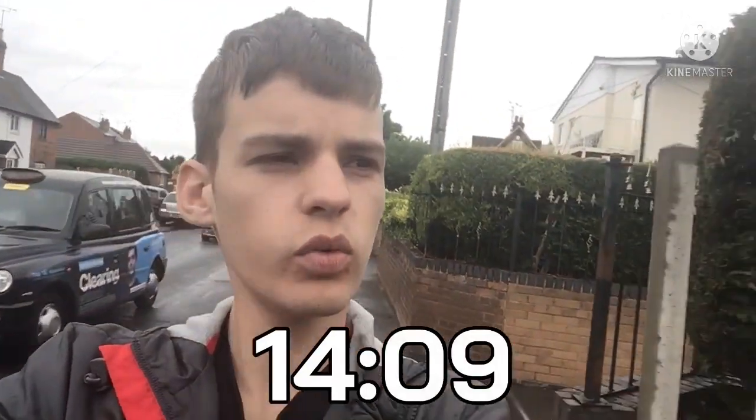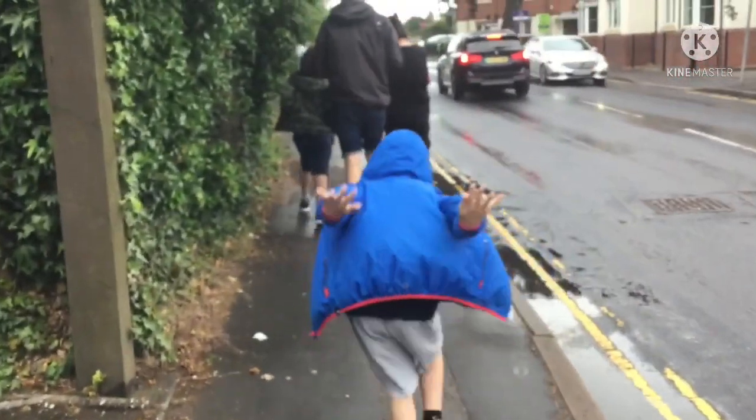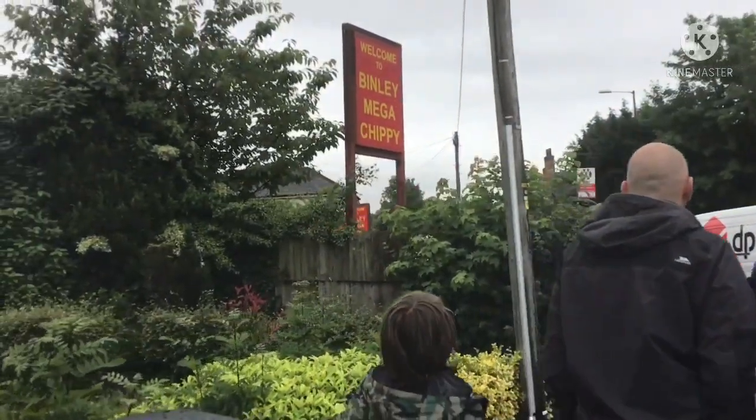So it looks like we just found ourselves near a housing estate just outside the Binley Mega Chippy. The Chippy is just right near the busy road because there was no space for us to park, so we just parked our car there. So it's not going to be that much of a long walk to the Chippy, and that's literally our dinner for today because we didn't have any from home or get a Mackie D's. Okay. Here it is, Binley Mega Chippy.